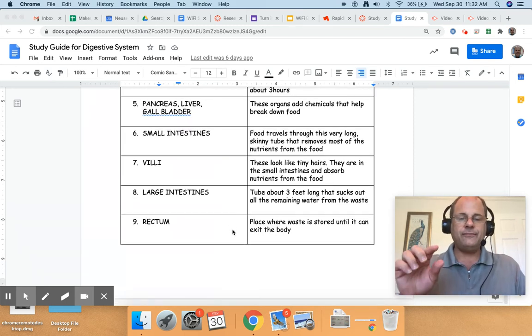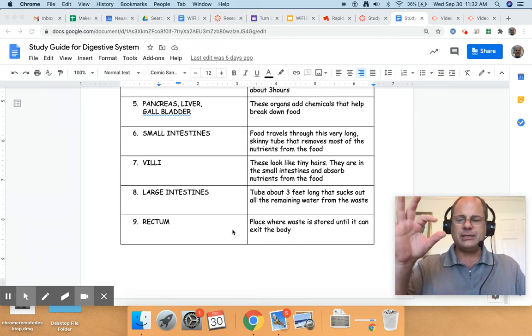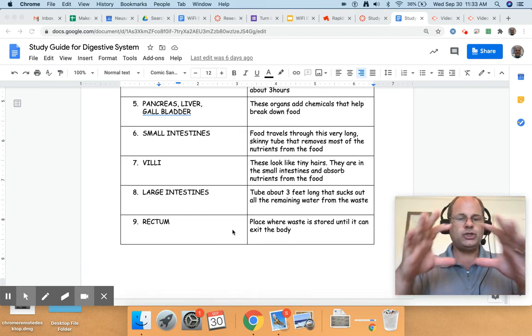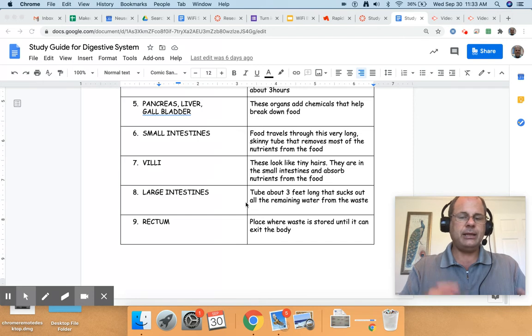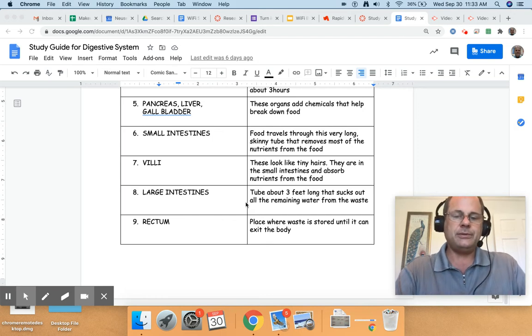Now, after the food goes through your small intestines, it travels into your large intestines. The large intestines are large because they have a larger hole, like a bigger open straw, and it's about 3 feet long. It kind of goes up your body around here and then down to the outside. Here is where the water is absorbed into your body. So this is where you're getting the water that you need. Your body gets the water from the waste.